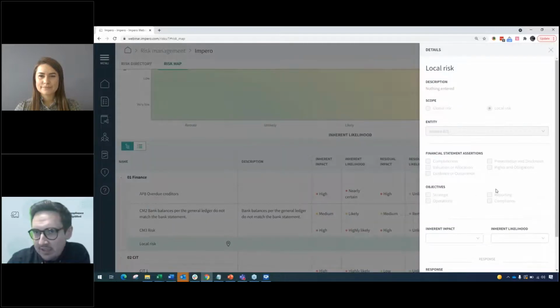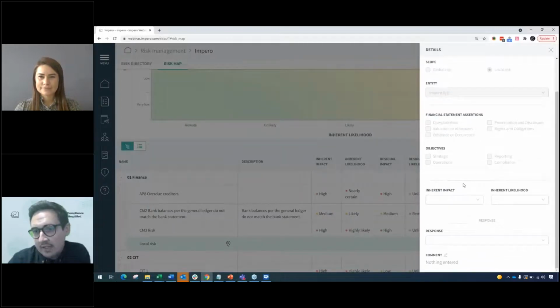But the risk assessment itself is just the same. I'll not do it here, but it's essentially what we just did before, where you apply your inherent impact and likelihood, assign your mitigating measures, and then reevaluate the risk. So we support a top-down, a bottom-up, and a mixed approach to this, depending on how your company is structured.